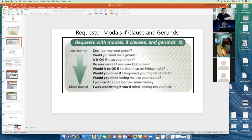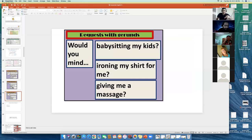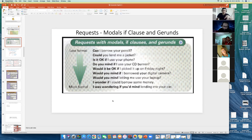The thing is that there's something missing there. So what you're saying with that is que se lo vas a prestar a alguien más. Would you mind borrowing your digital camera? So it sounds like there's something missing. But I'm talking about the structure, because I realized in the last chart, with the gerund, would you mind, and then we use the verb with ing. In this case, the structure could be, would you mind borrowing your digital camera?